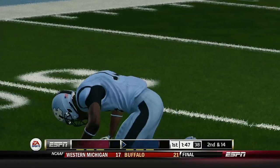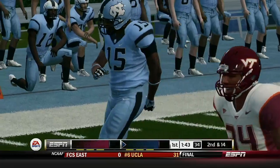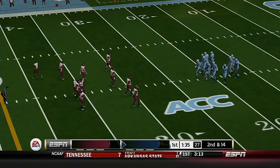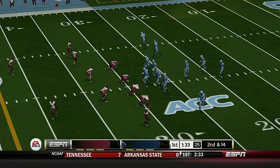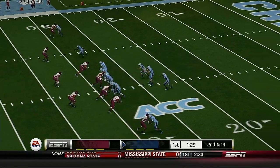And that run got stuffed. Yeah, you're right. The defense definitely won the battle at the line of scrimmage there. It's second down now and 14 to go. Ball in the 29. Watch 36.